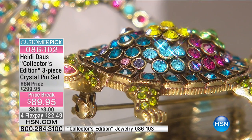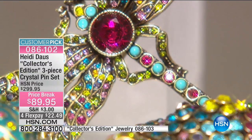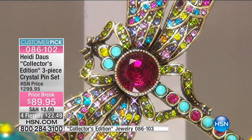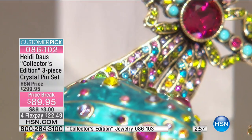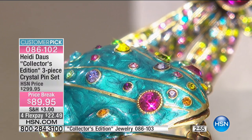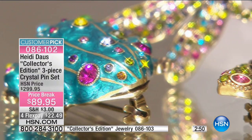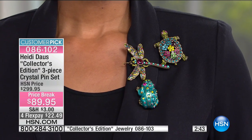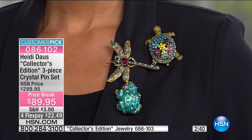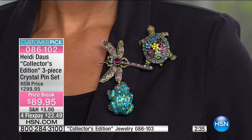Dragonflies have such wonderful meaning, and they are so special to so many of us. And these little hints of turquoise seed beads are also a signature that we do in our jewelry, combining what looks like the most expensive semi-precious with the most expensive gemstones, but they happen to be crystals. So gorgeous. And today, for a price like no other, $29.95 for a Heidi Daus, where originally these were about $99 each. That's the norm that we would offer something like this.